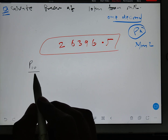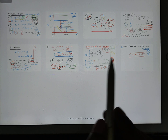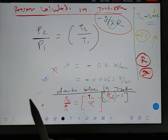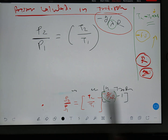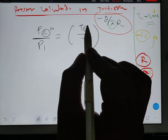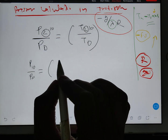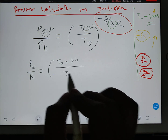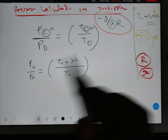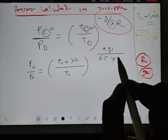You can use P10 by P0. See, the main formula is here. In this formula, you replace P2 and P1 with P10 and P0. We can do that, right? So P10 by P0 is equal to T10 value, which is T0 plus lambda h, divided by T0, to the power of G by R. This minus sign you can remove because lambda is already negative. So G value I am using as 9.81 divided by 6.5 into R value 287.